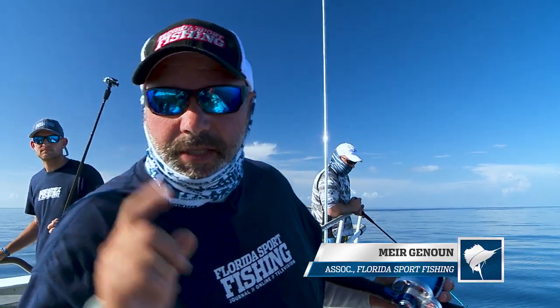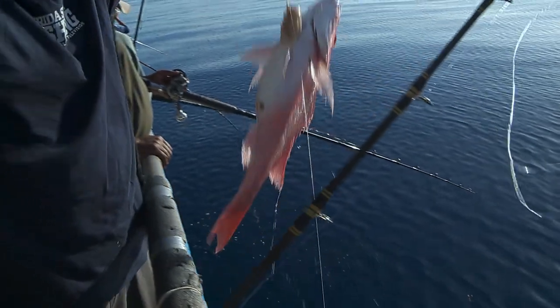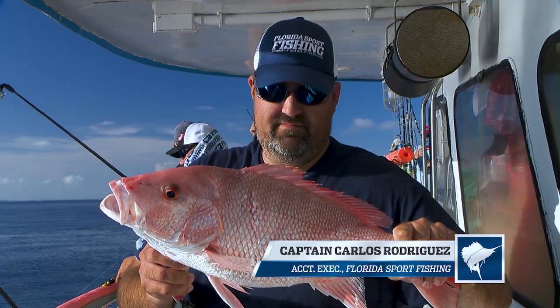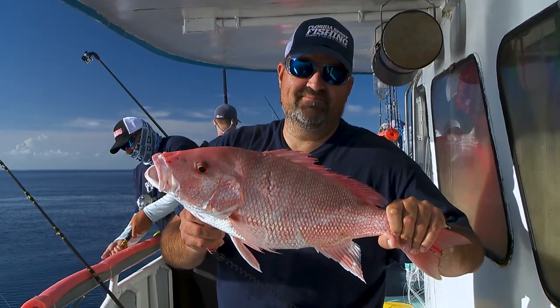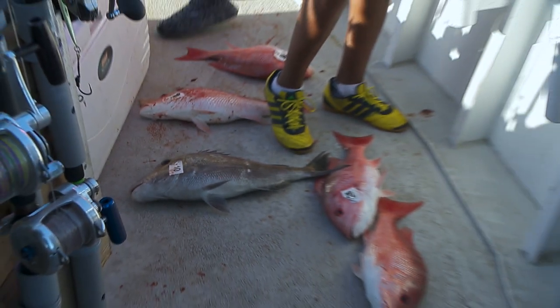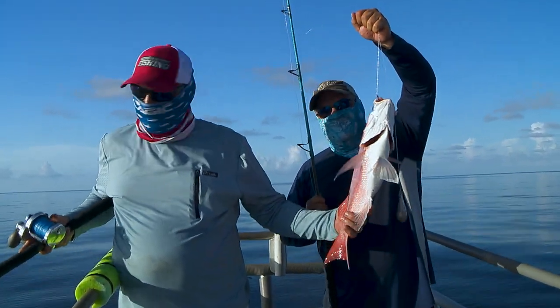Patiently waiting, my first bite. Yep, this might be the right kind. Beautiful colors, very aggressive. So we came to this spot for him. Bites on, boys, the bite's on. Look how pretty that fish is, right? Look, a beautiful color. Gorgeous.